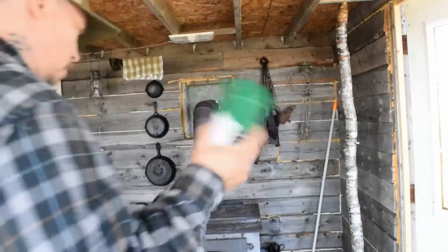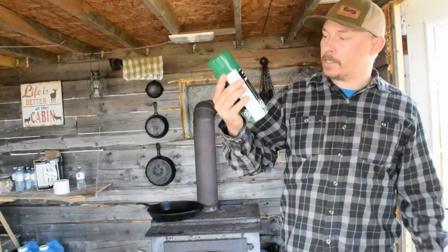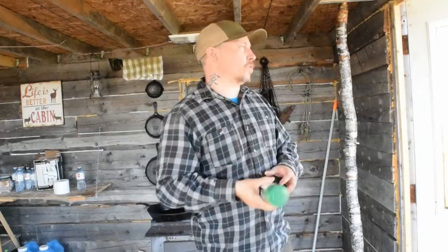So this here is the paint that I'm going to spray the outhouse with. It's paint and primer, interior, exterior. And this was on sale at Canadian Tire, so I picked up like 3 or 4 cans. And we'll give it a go, but I'm not going to do it just yet. I'm going to wait till Nevaeh gets here because she wants to help out with the painting, of course.